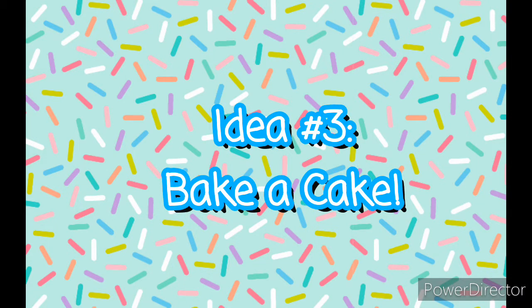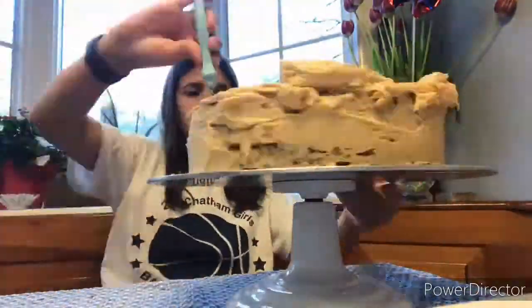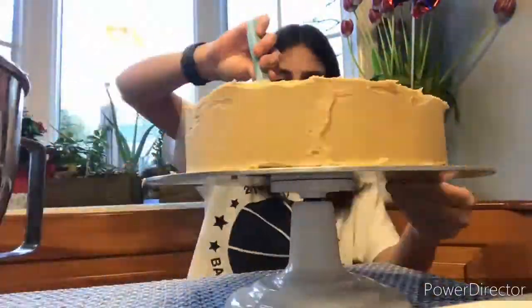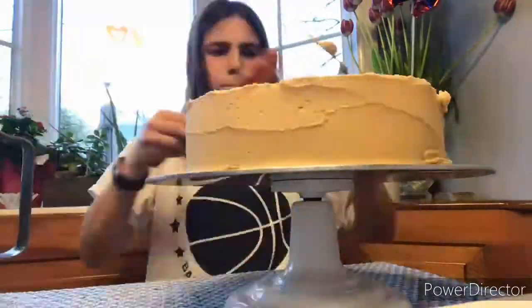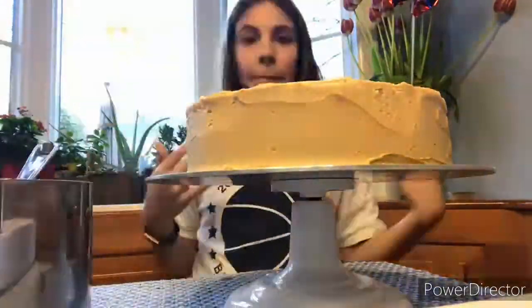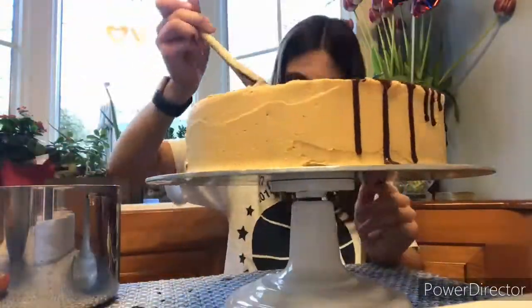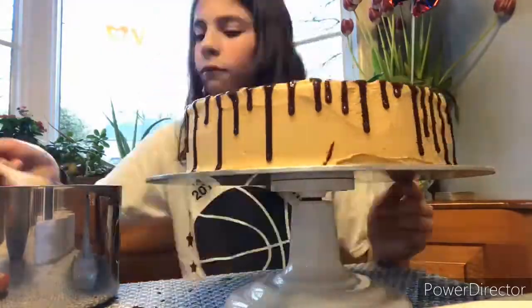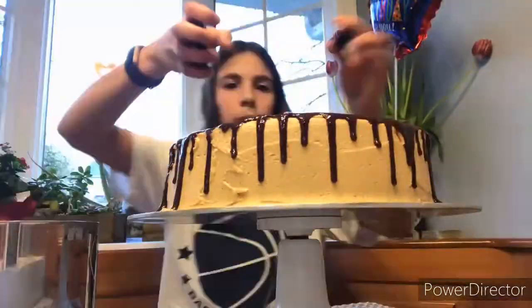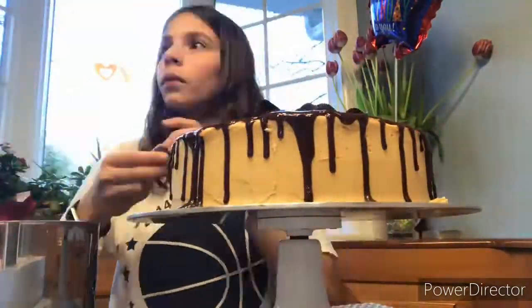My third idea is to bake a cake. So I've actually been doing a ton of baking, but I did record me icing this one peanut butter cake. So the inside layers, in case you're wondering, is actually a brownie cake, and then it's filled with this peanut butter ganache. And there's also peanut butter ganache on the outside, along with a chocolate drip, which you see me doing here. You can bake any cake you want, and this is definitely going to take you all day if you want to decorate it too, so this will keep you busy.